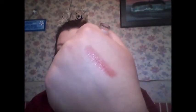So the nudie one that I picked up is called Perfect Pout, and that's what it looks like. They don't wind. Again, the bottom turns, but they don't wind. You sharpen these. So this is Perfect Pout, and they are very glossy. They're very similar to the Barry M glossy sticks, actually. I nearly squashed it because I put the lid on the wrong way around.